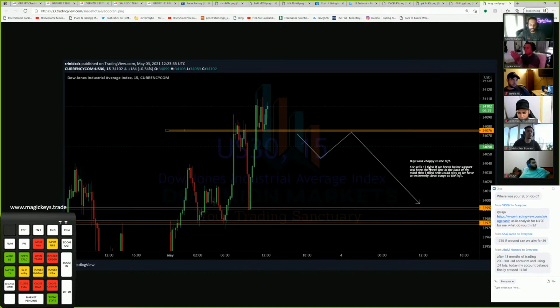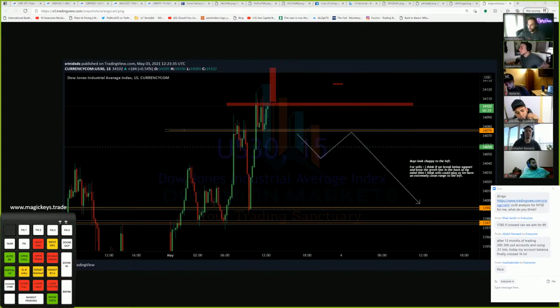All right, let's take a look at this chart over here. US30 buys look choppy to the left. I think if we can break above this area here, you can get a move above. Yeah, that would make sense. But yeah, sells also look good because we got clean candles to the left-hand side after that.